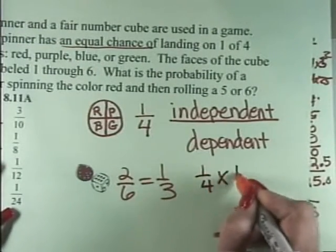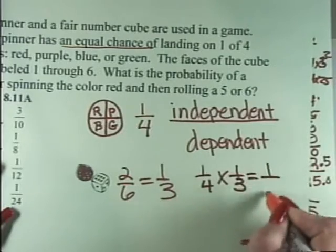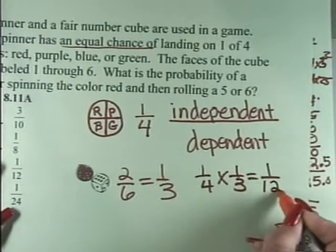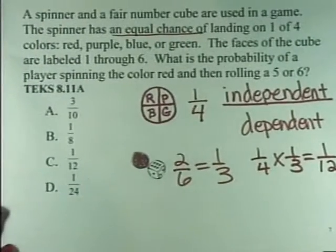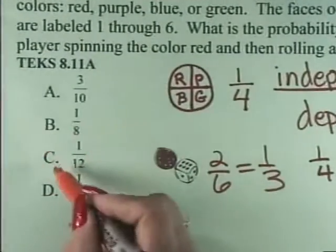1/4 times 1/3 equals 1/2. Okay. See, he's already ahead of me. I'm talking too much. Equals, what did you say? 1/12. 1 times 1, 4 times 3. Okay? And that is which answer? I know it's kind of small. Answer C.